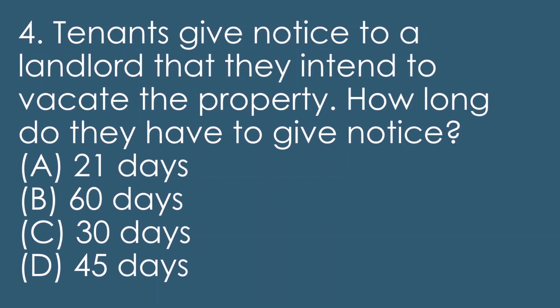4, tenants give notice to a landlord that they intend to vacate the property. How long do they have to give notice? A, 21 days, B, 60 days, C, 30 days, D, 45 days. Okay, well, we're talking about the tenant giving notice, not the landlord. Because remember, when the landlord gives notice to the tenant, how long the notice has to be depends on how long the tenant has been in the property. Whereas when the tenant gives notice, it doesn't matter how long they've been in the property, they have to give at least 30 days notice. 30 days.